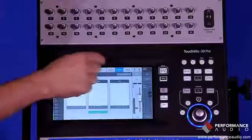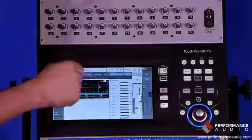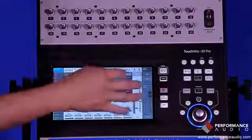And now we'll come back to our overview, and we'll simply change into our effects. And now we're at a different delay on our effects. Kind of a quick version getting through that.